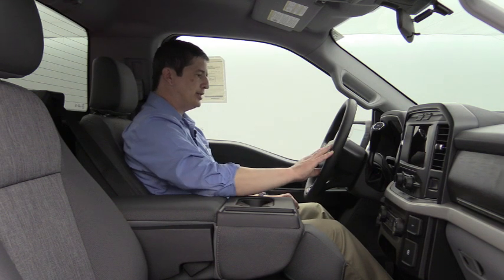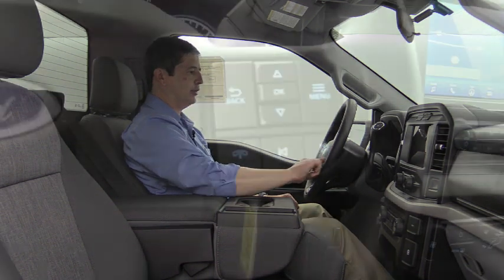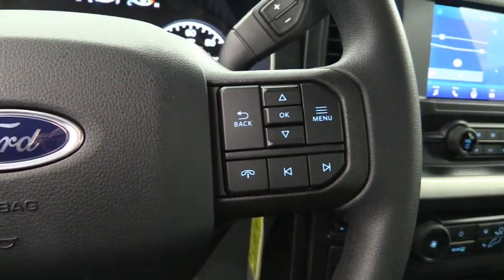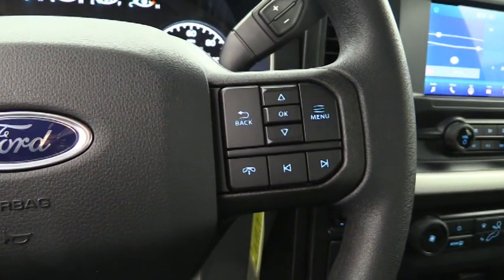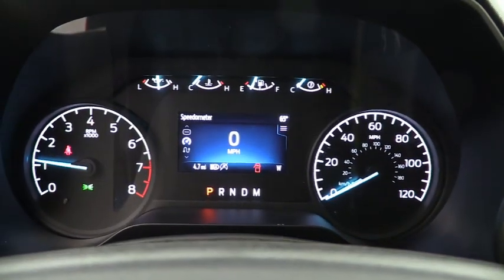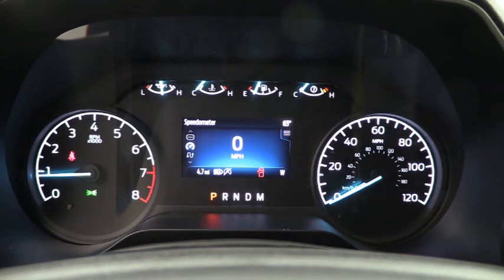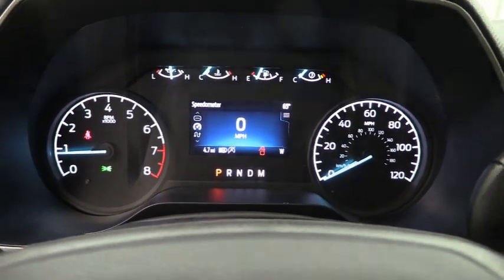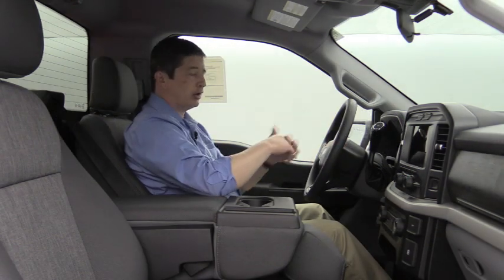And then here on the right side, you're going to have those buttons too. You're going to be able to hang up your phone call if you're on a phone call right there. Presettings are those arrows there for different presettings. And then the buttons up above will control the 4-inch productivity screen you're seeing here in between your speedometer and your tach. So that's where you're going to see some of your main features for your vehicle, your trip, that kind of stuff.